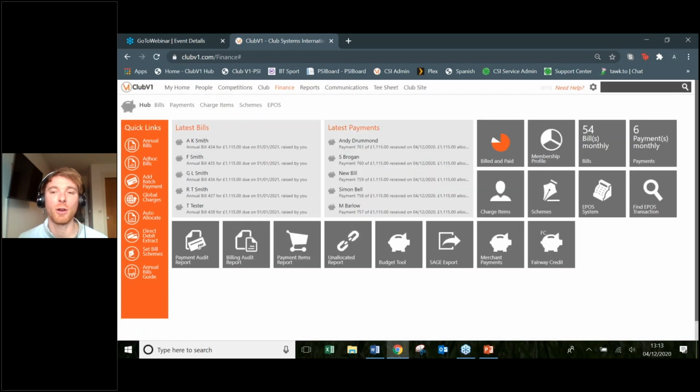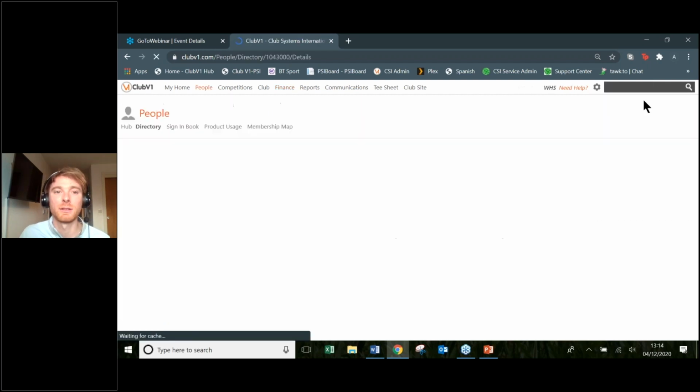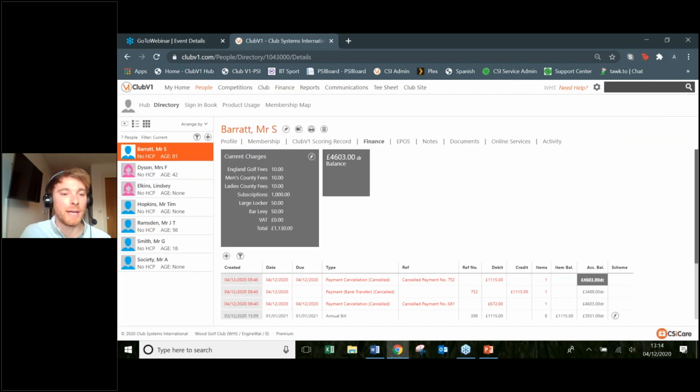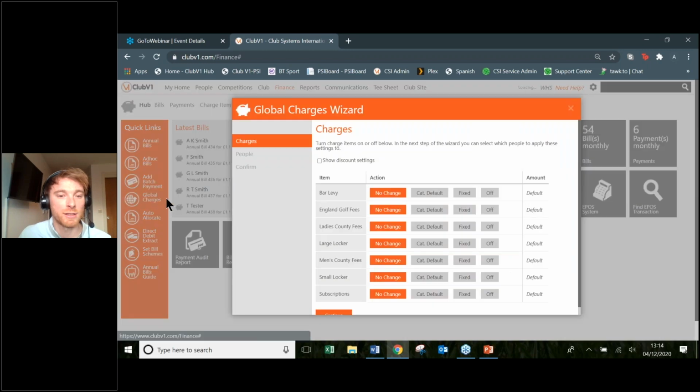The system is going to turn on that charge for those people now. So we're starting to allocate the correct charges to the correct people. Just to double check that's worked correctly, let's go and have a look at Simon. And you'll see in the system here, he has got all of the fees correctly. He's got his large locker, but currently he doesn't have a small locker. So that's absolutely fine. The next stage is to turn on the small locker for anyone who's got a small locker. Let's go back into finance and back into global charges.